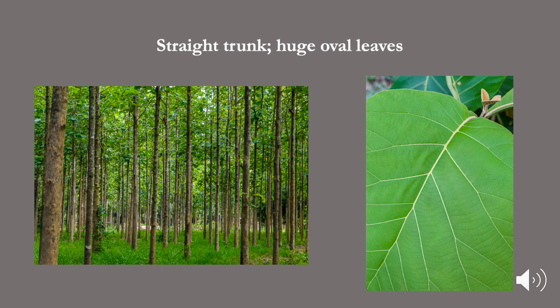So let's think about the appearance and characteristics of the teak tree. What does it look like? How can we identify it? Well, the easiest way is by looking for the very straight trunk, which all trees have, and the huge oval leaves, of which we can see examples here. The image on the left is taken in a young teak plantation just outside Chiang Mai, and here we're looking at some trees which are maybe 10, perhaps 20 years old, and as you can see they have grown upwards very, very quickly, but outwards very slowly, and this is another major feature of teak, that the wood grows outward very slowly, and I'll explain why in just a moment.